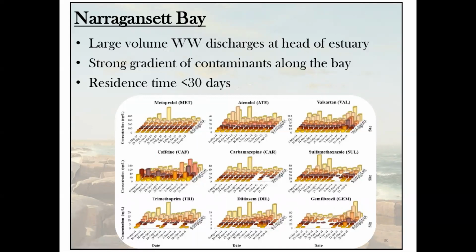aggregations of columns are showing is on the x-axis is time from May 2014 to April 2015. So we're looking from left to right, a time effect. On the y-axis, again, is concentration in parts per trillion. And then going from closer to you to further back, actually, we'll start. Further back is up bay, closer to the cities, closer to the freshwater. And closer to us on the screen are the values that represent locations closer to the ocean.